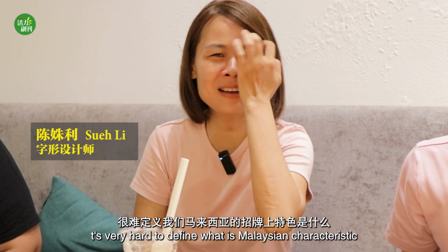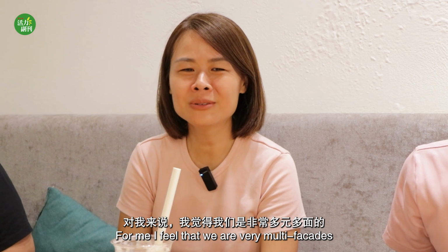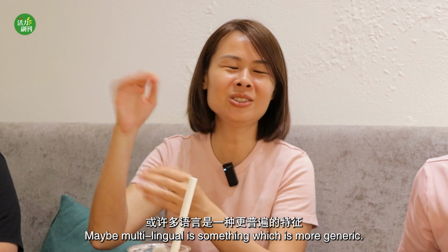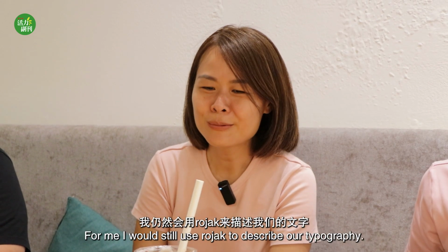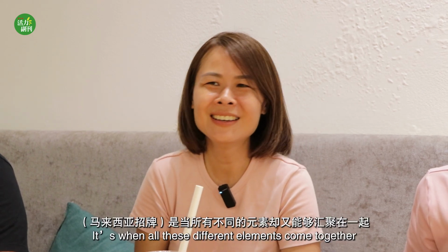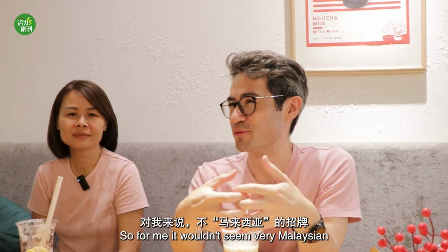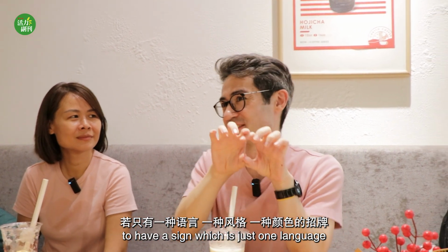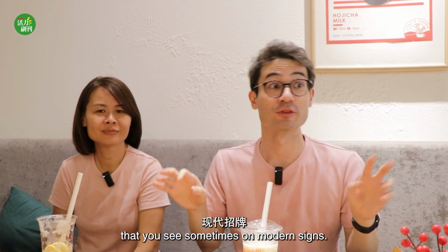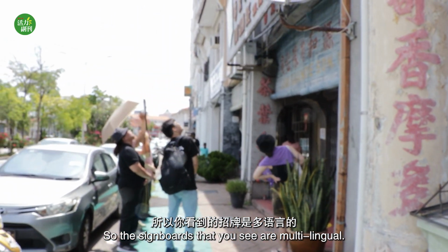It's very hard to define what is Malaysian characteristic on our signage. For me, I feel that we are very multi-faceted. Maybe multilingual is something more generic. So for me, I will still use "rojak" to describe our typography. It's when all these different elements come together and they're working together. So for me, it wouldn't seem very Malaysian to have a sign which is just one language, just one style, just one color. The minimalist aesthetic that you see sometimes on modern signs doesn't feel very Malaysian to me. So the signboards that you see are multilingual.